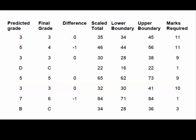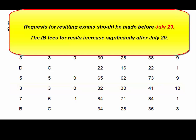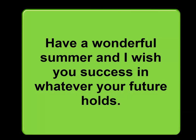If it's necessary to resit an exam, I'll be talking with you in more detail and discussing the arrangements for the exam. I hope this helps prepare you for when the results are released. I'll leave you with this final thought.